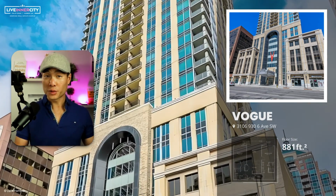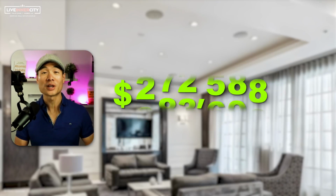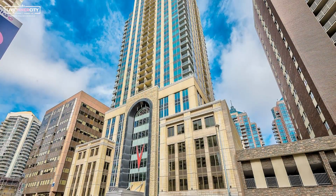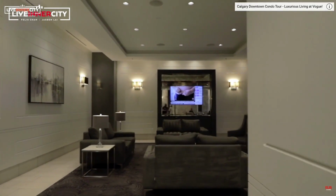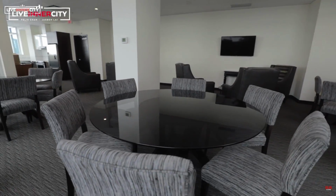This unit is on the 31st floor, 887 square feet and sold for $492,500. This building was built by the Lakai Group, and it is a very popular complex in the downtown core amongst all the office towers. It's only 1 block from the C train station, and the lobby feels like a high-end hotel. The amenities like the gym, meeting room, yoga room, and games room are all on the top floor, the 36th floor. If you want to see a video of this building, check it out here.